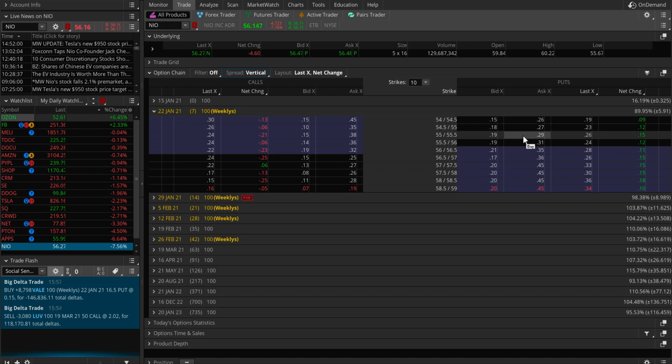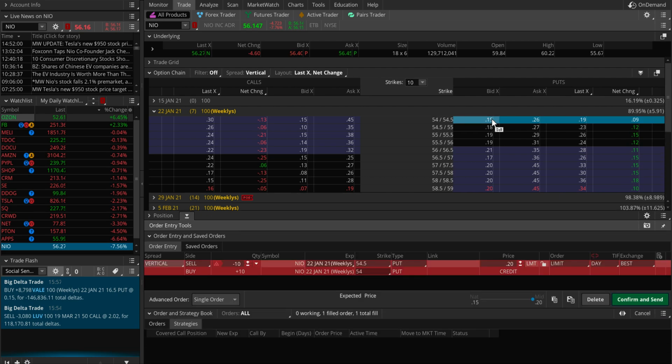So for the 22 expiration, we can always change it. Credit means you are selling the spread. This is a 10 contract, the 50. You are selling the higher strike and buying the lower. So what we can do is go maybe 50, maybe 45.